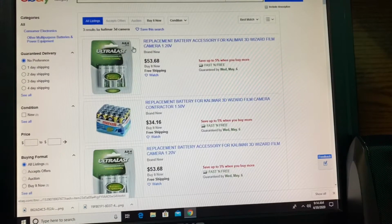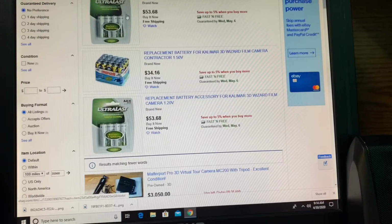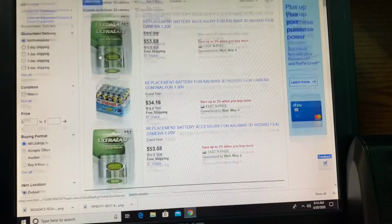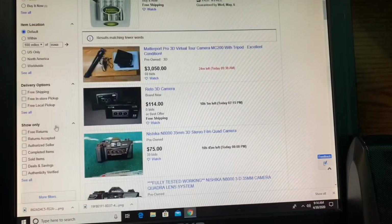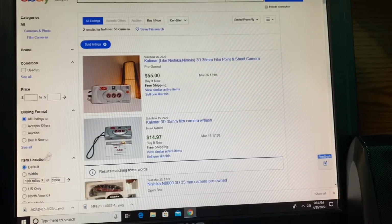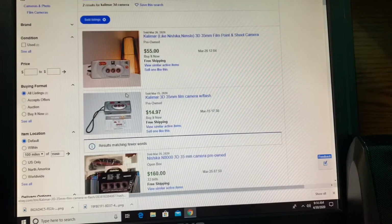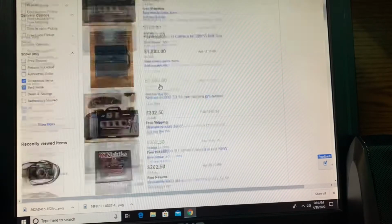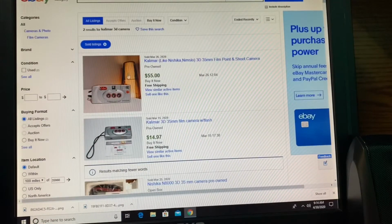Okay, so now we got three results and all that's listed is batteries. See that, it says three results right there. So there's none listed that I can see. So we'll go down here now and click on sold. Okay, so we got two solds right here. That's just like mine, that one and that one, $55. And that one sold for $14.97, but there's none listed. Maybe if I take this camera off, let's see if we get any more.